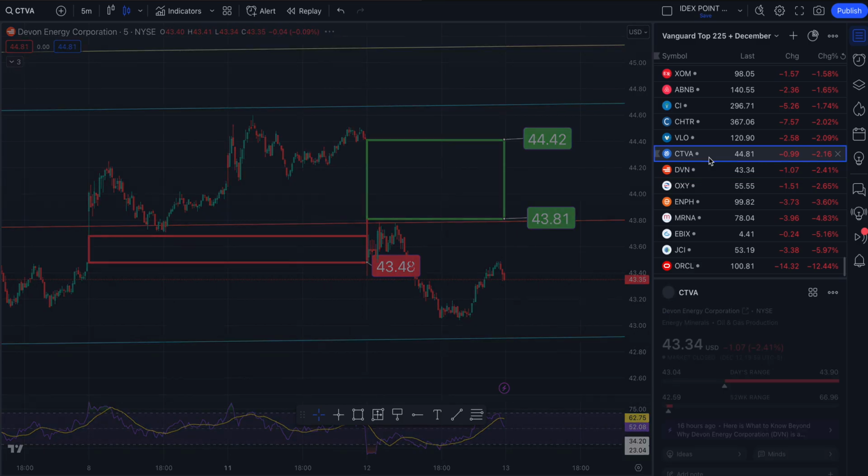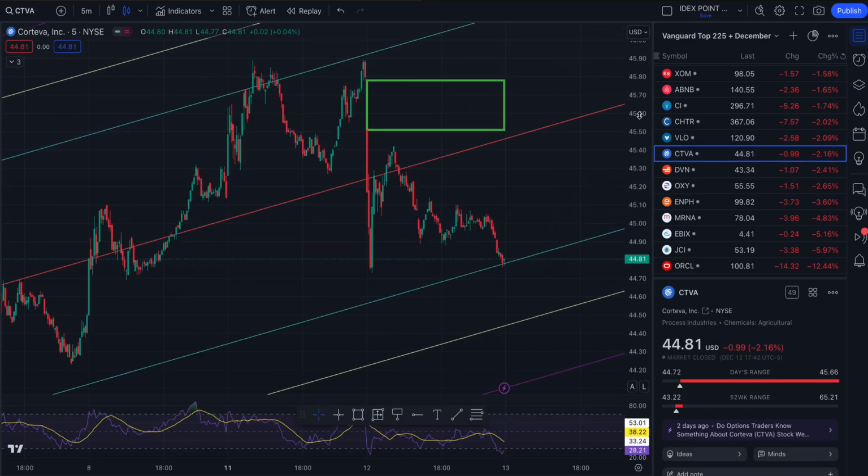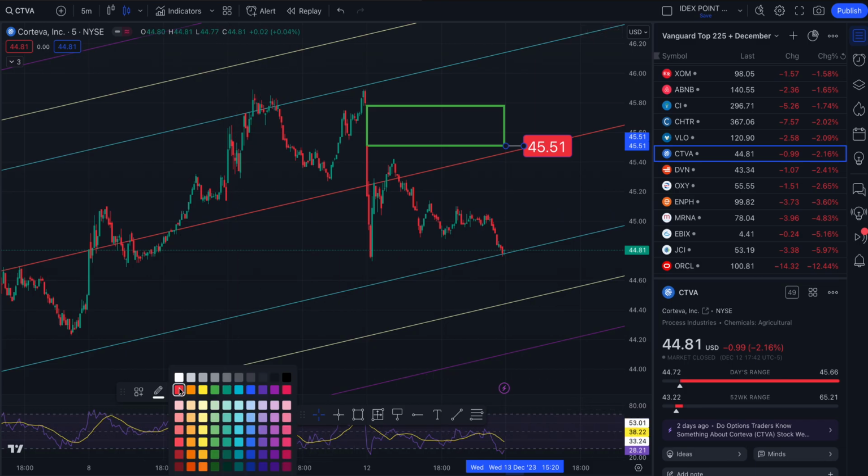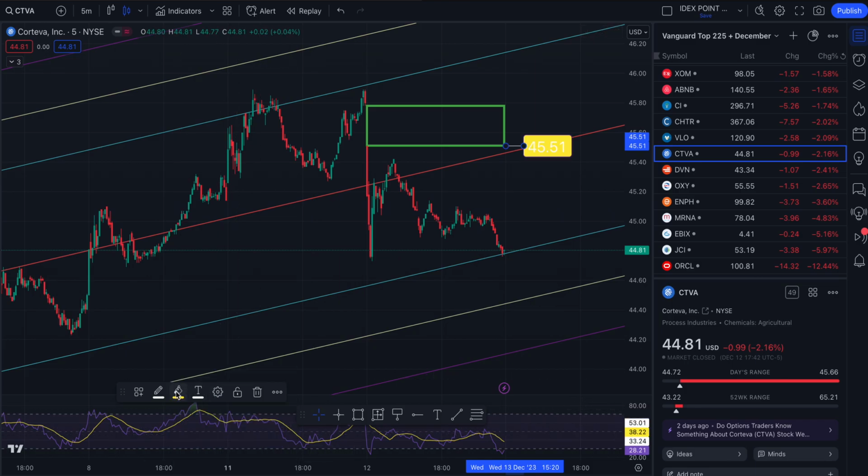The next one is CTVA. We've got a gap that begins at roughly 45.51, closes out at roughly 45.78. Note the bounce near support here, sell off. This is resistance. This is resistance as well. And the bounce closer to support, and I anticipate a bounce here to close out this gap. VLO.